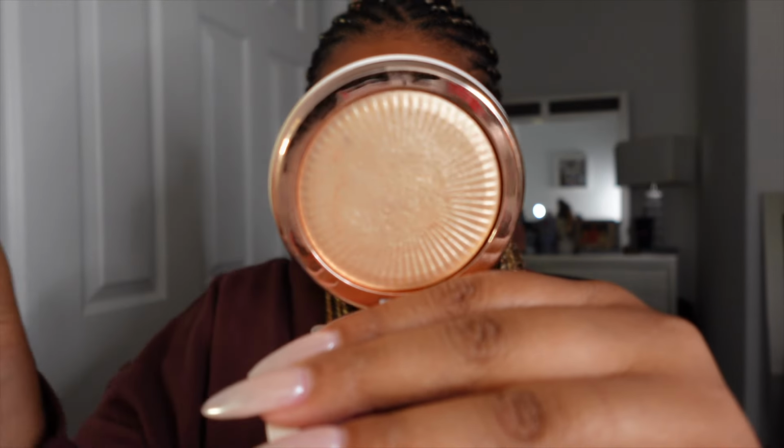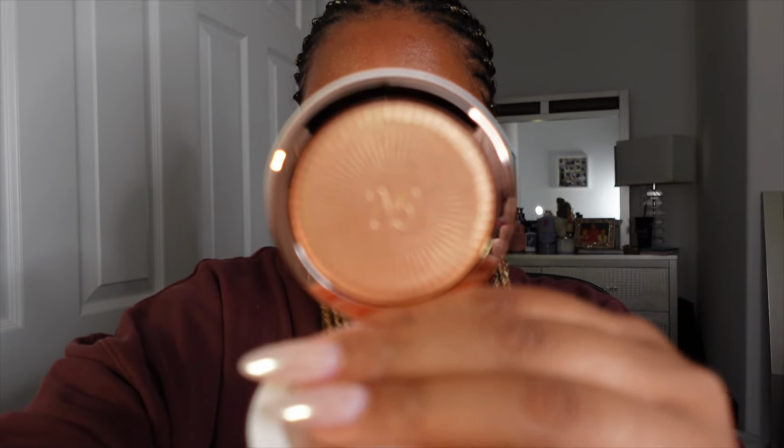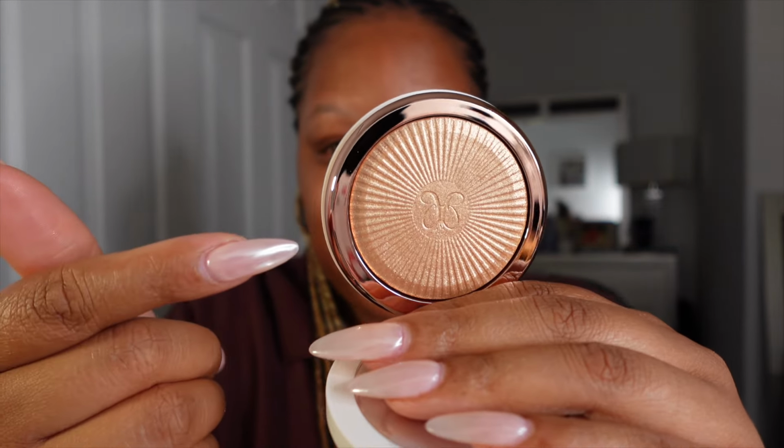So I also got the ABH Glow Seeker Highlighter. I believe I have this already, but I think I have a different shade. This one is in the shade Enchanted. Now I need to check my bag and see what I actually have. Hold on. So I did check and I do have this highlighter already. I have the shade Sun Idol. I'm going to show you the difference. This one is more of a champagne-y color, and this one is more of a gold kind of highlighter. So you can see the difference, right? Plus, the packaging is crazy.